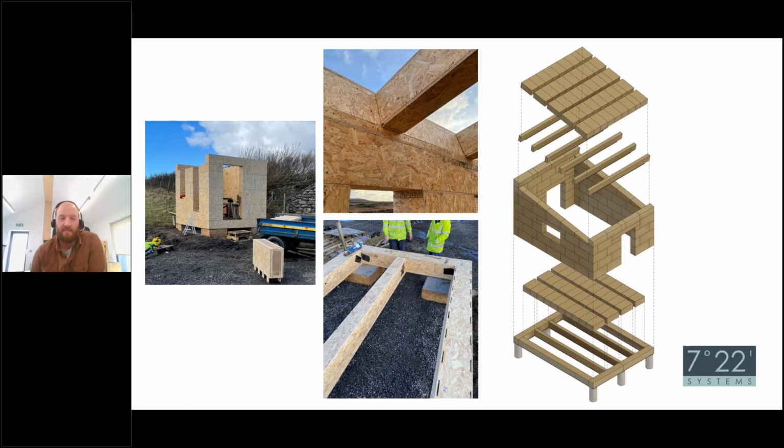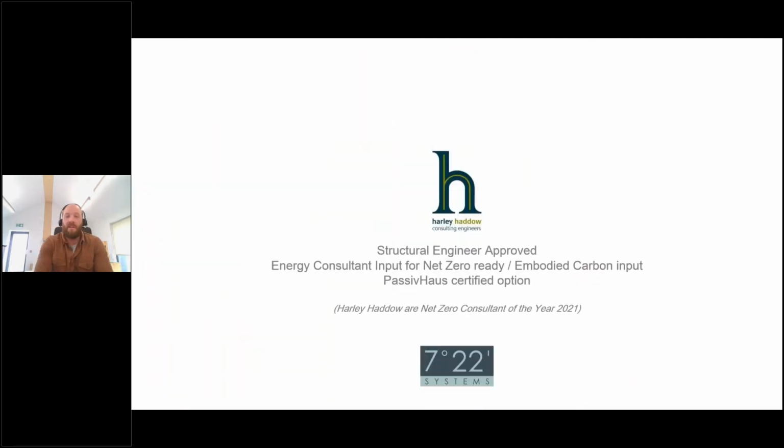Through prefabricating and pre-manufacturing everything, we've worked with Best over the last few months through the AMCF fund to try and help us take our manufacturing to the next level. We also work with Harley Haddo consulting engineers on the structural side and the energy side right from the very start of this process, and they've been excellent in helping us certify our structural engineering and give us the pointers we need to get that tested properly. We can also deliver, if our clients want it, passive house schemes through Harley Haddo, and we'll understand the direction of travel of where the building industry is going in terms of net zero, and position ourselves for the fabric first approach, which is coming in 2024.